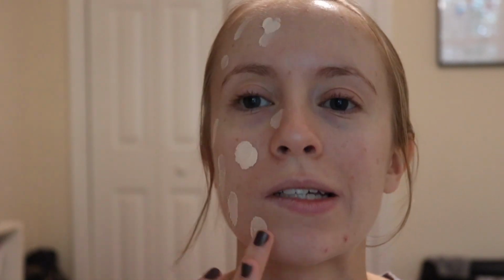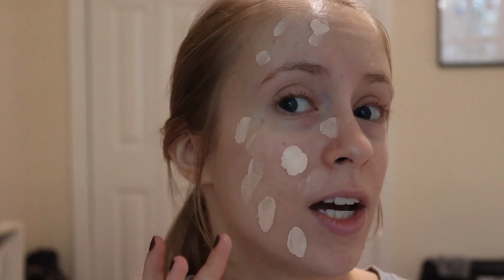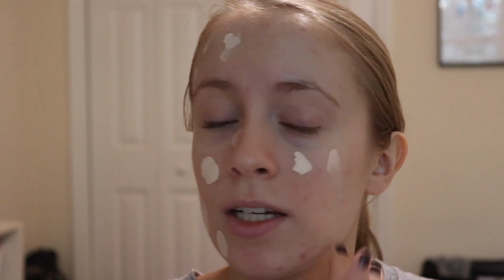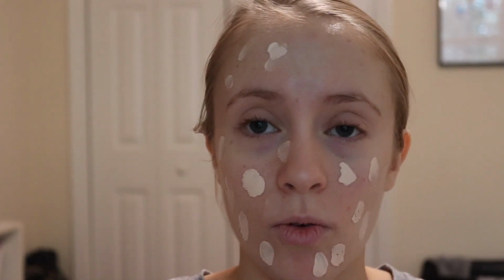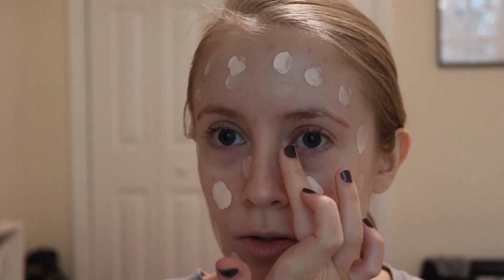You can see that this shade is just a bit too light for me. I actually am self-tanned now, so it's even lighter looking, but once I blend it out, it really looks just fine. But that is good news for anyone who has fairer skin than I do. This is the lightest shade in the range, but I feel like this would work for someone with very, very pale skin too.